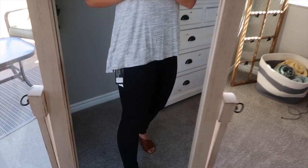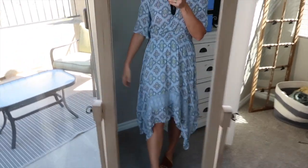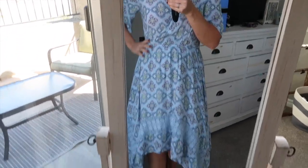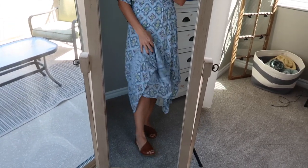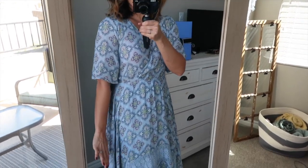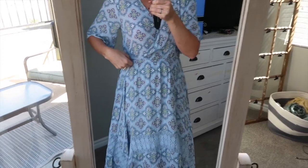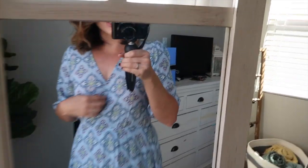These are a size medium, and I always get asked how tall I am. I'm 5'8", so really good length. Love these leggings. When I thought it couldn't get any better, I tried on this dress. I mean, you guys, this is the most comfortable, breathable dress ever. My stylist wrote me a note saying that she thought that this would be perfect for me. It has a little button closure right here, so we're all nice and covered.